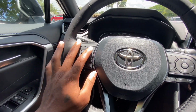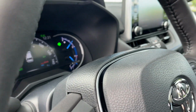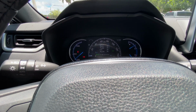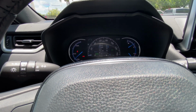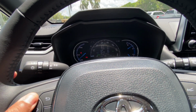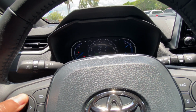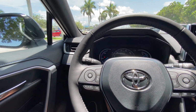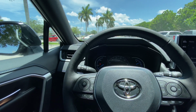There are some functions here to cycle through this 7-inch digital cluster display here. You can back out of your presets here, driver's assistance here with your lane departure, forward collision warning, your blind spot monitoring, rear cross traffic alert, also with your sign reader. This thing is fully loaded. It has Toyota safety sensors and crannies that you guys would like in a modern day SUV. And it does have a traditional step-in SUV height.